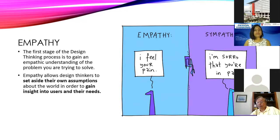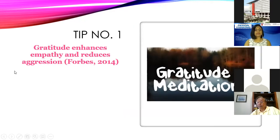All right. So the first step, and I would say this is the most important step, is to gain empathetic understanding of the problem that you are trying to solve for the user. So you put aside your assumptions, and you make sure that what they want and what they need is the priority. That is empathy.